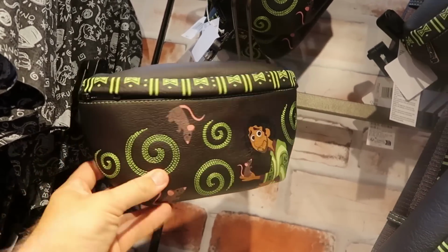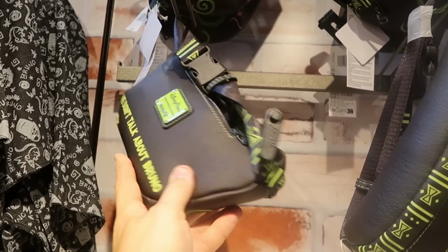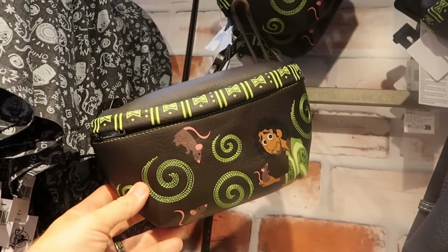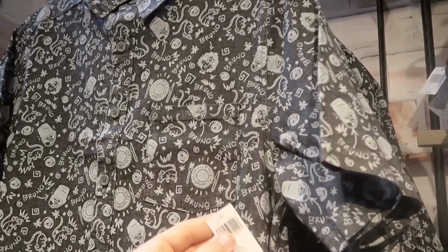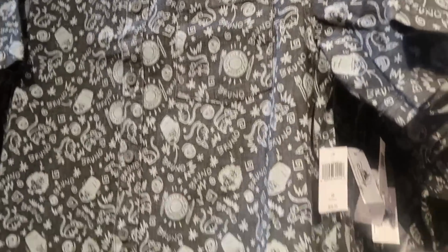Those are $65 a piece, and they're actually Disney Parks Loungefly. It says, "We don't talk about Bruno," on the other side. Like, that one is really cool. And they do also have a brand new Bruno button-down shirt here. These are $59.99. Definitely very, very nice.